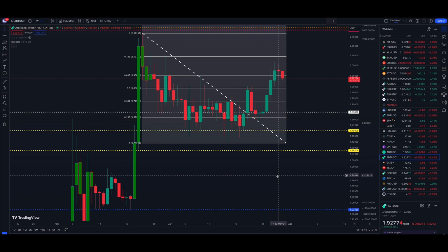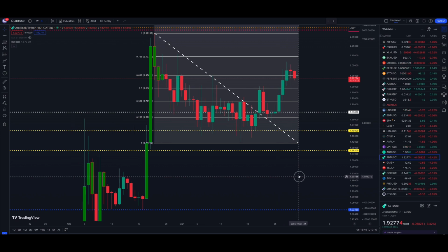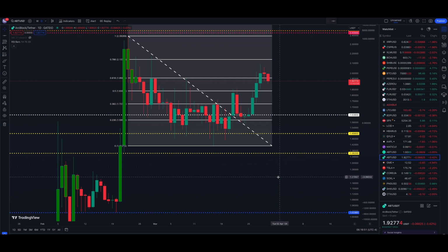We're taking a look at Arcblock today / Tether. This will be the Gate.io data. Ticker symbol ABTUSDT.